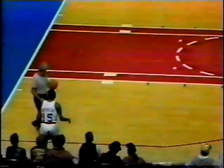So Mark Eaton with a fine block there. First half, Eaton had 2 blocks, and Manute Bol had 1, by the way, officially. And Bol gets up. He'll come back. Over to Dantley in the left corner. A one-hand set from 20 short. Rebound. Dantley would have stayed there. He would have had it. Had he followed his shot, he would have had it, but he walked back down the floor, and it goes out of bounds to the Bullets.